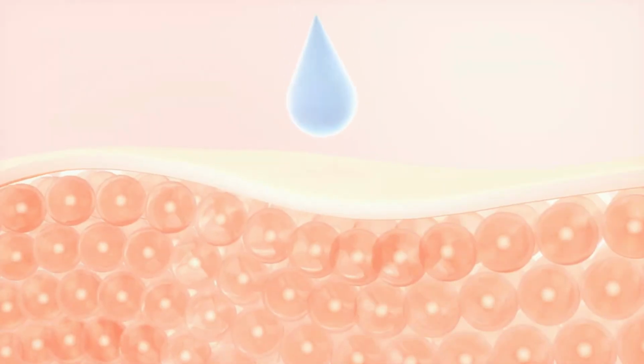There are actually hydration spheres in this formula that sink down into the upper layers of the skin using hyaluronic acid molecules to draw moisture in, not just to the surface of your skin, but deeper into the layers of the skin. So your skin becomes more hydrated as you move through the day, which is sort of a new type of technology that we've been working on. It's very light. It works well across skin types.